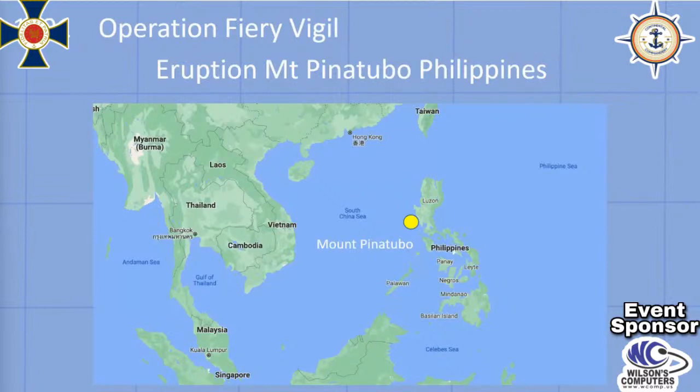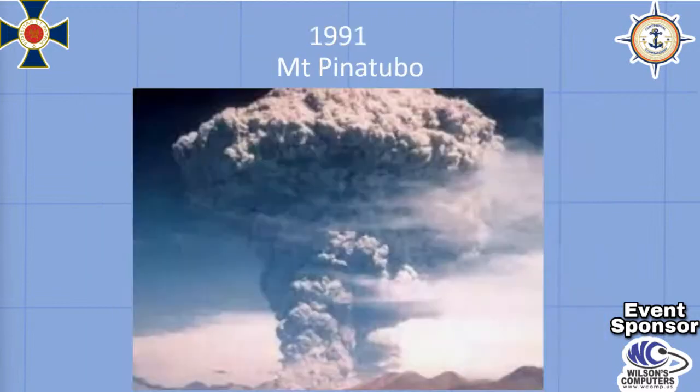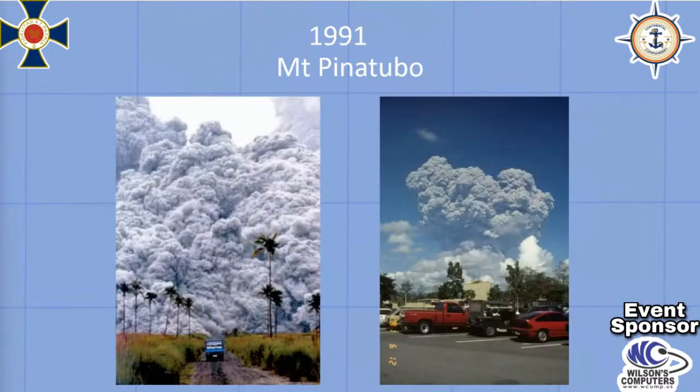And then finally, USS Midway conducted an evacuation operation, Operation Fiery Vigil, when Mount Pinatubo of the Philippines, just north of Manila, erupted. It was a major eruption, and I don't think I'd want to be the person driving this truck trying to get away from a fiery ash coming at you at 200 miles an hour.